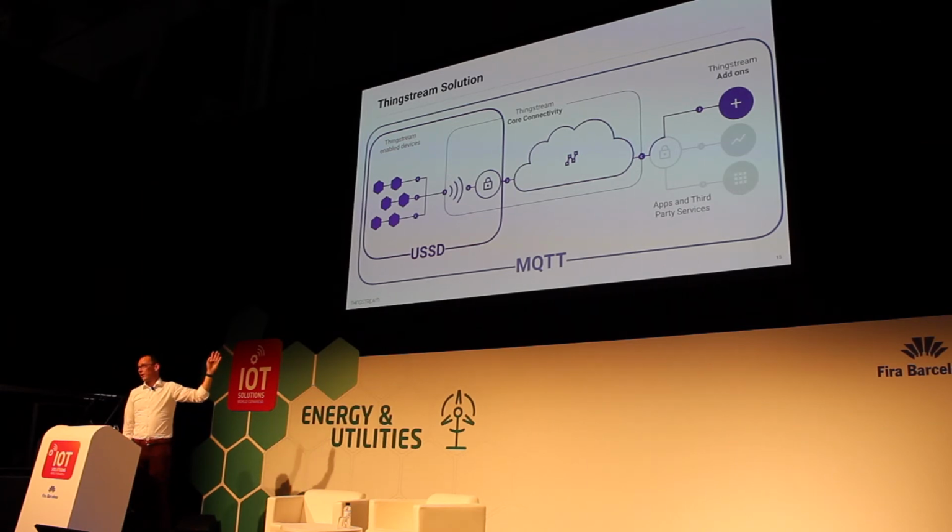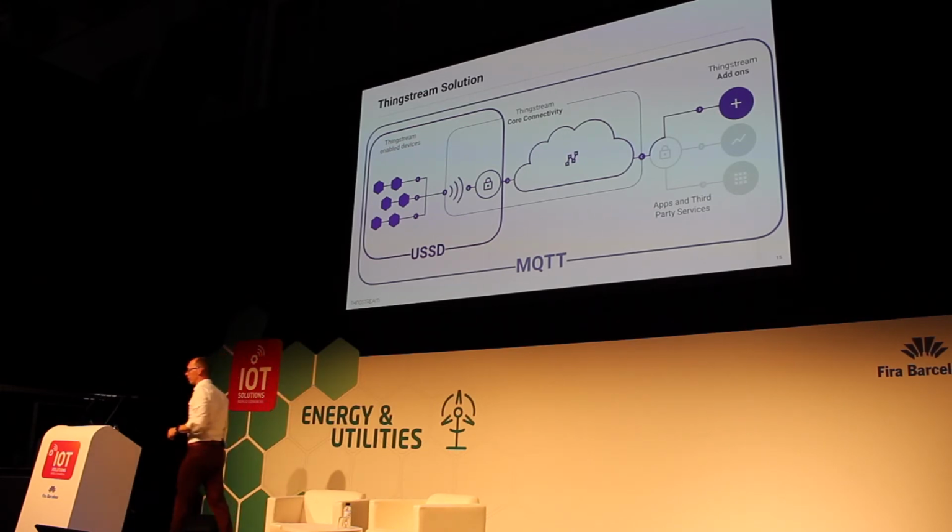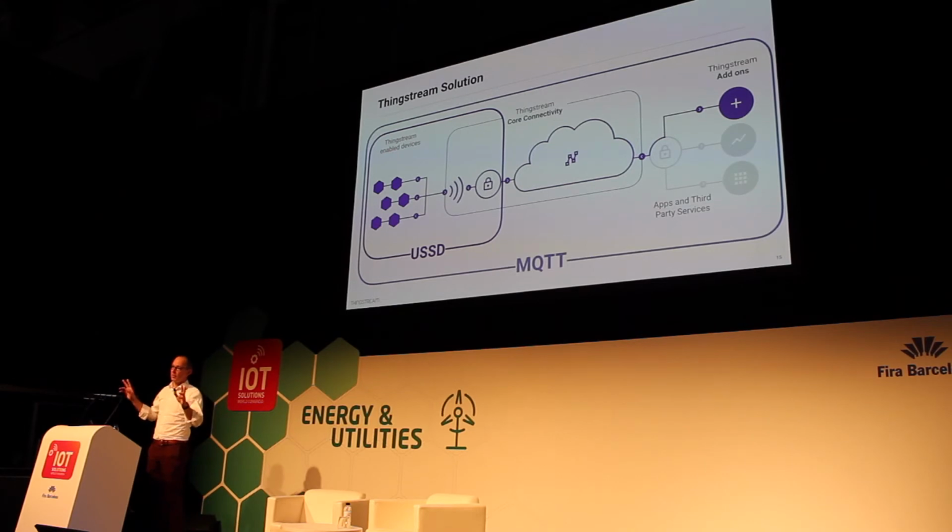And because it's MQTT end-to-end, and MQTT actually is kind of the de facto protocol for the IoT, it's very easy to connect with whatever MQTT client you want and consume the data in an enterprise application system. So the two key elements of Thingstream as a solution: USSD and MQTT.